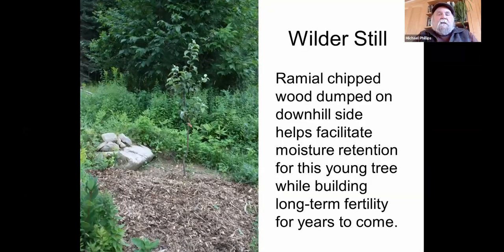Here's a young tree planted in a meadow ecosystem where I have not tried to totally convert what was there. There's good plants there. There's good mycorrhizal fungi there. But I want to create a place where my tree doesn't have to compete as much immediately in its young years while it's growing wood.